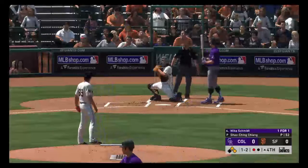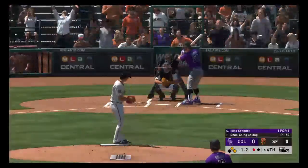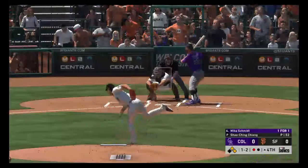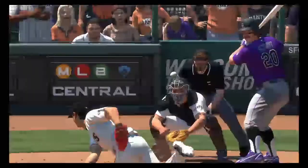And he misses there, 1-2. Got him swinging. Chased it well out of the zone, and there are 2 gone. Big strikeout for the second out there, but he's not out of it yet. We'll see if he can feed off that K, wiggle out of the jam, and keep this game tied.